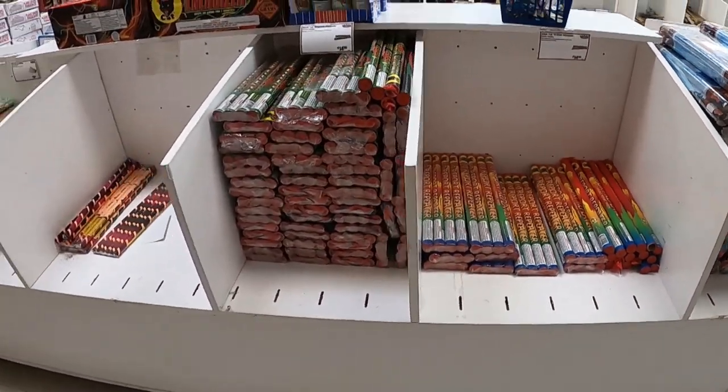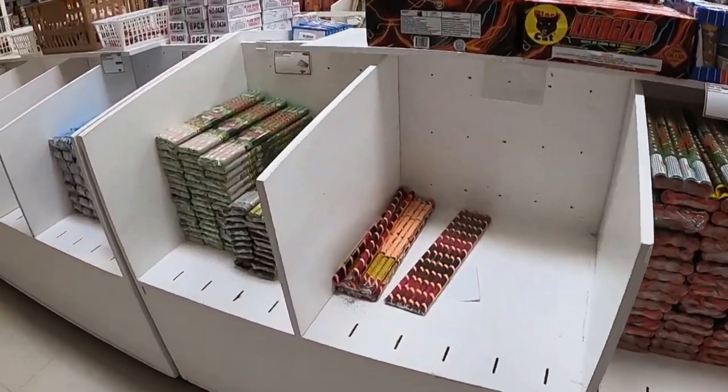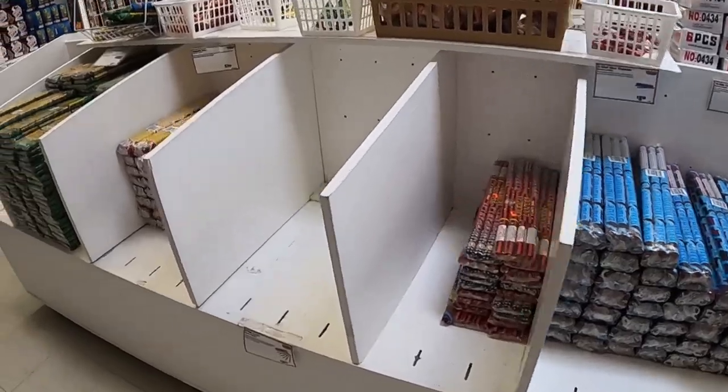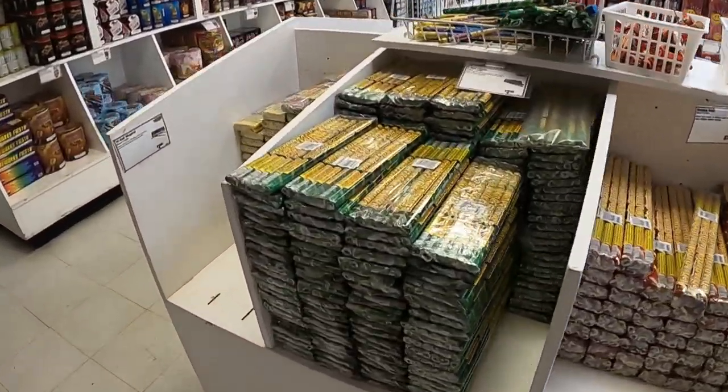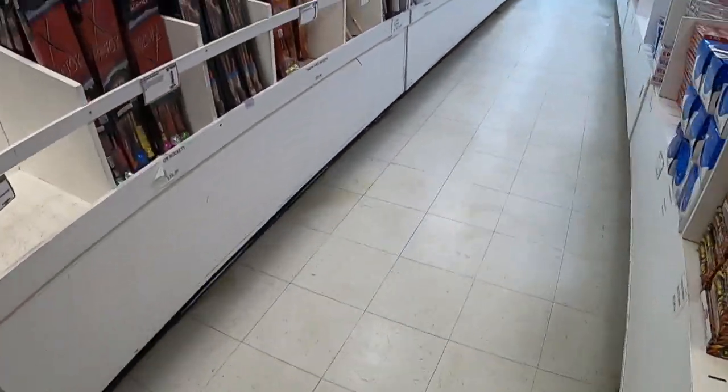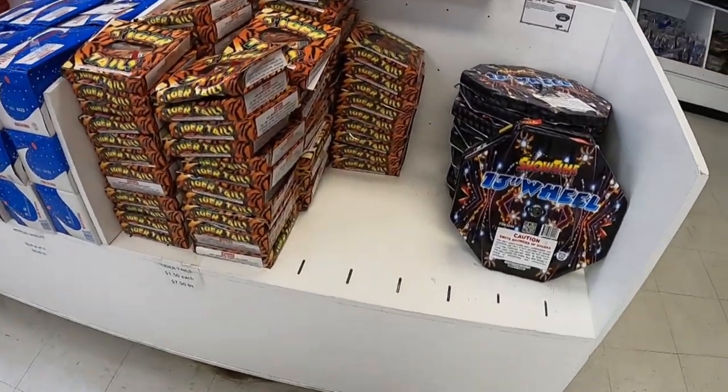Alright guys, in the comments, definitely let us know what is your opinion on candles. Do you like them? Do you not like them? I'm not a big fan of them. They're a lot of work for not a lot of boom. Some of them have boom, obviously, but anyway, drop us a comment down below.